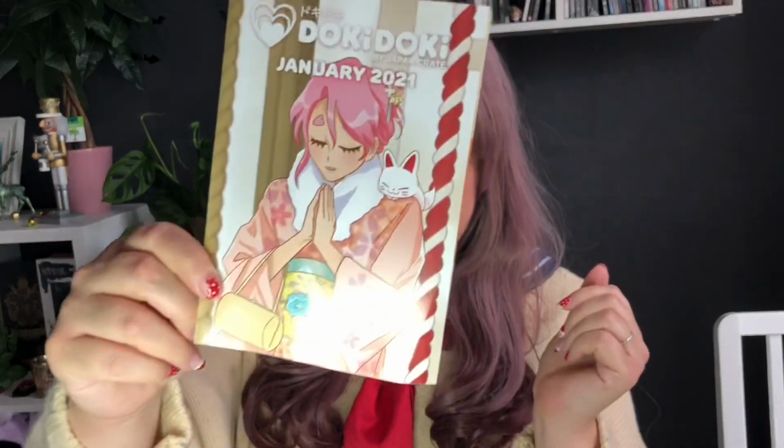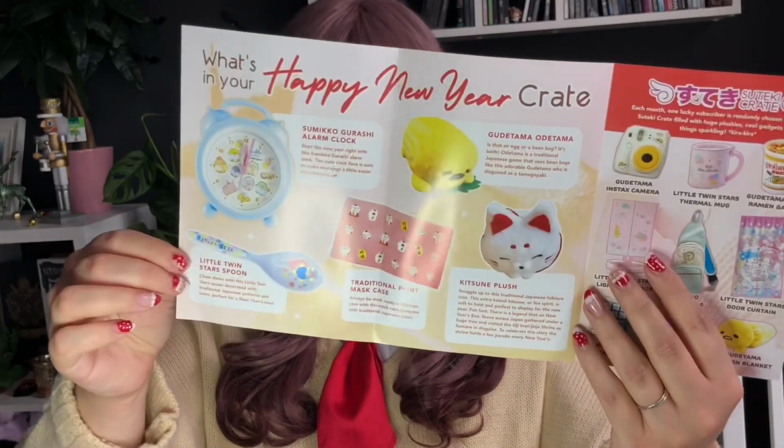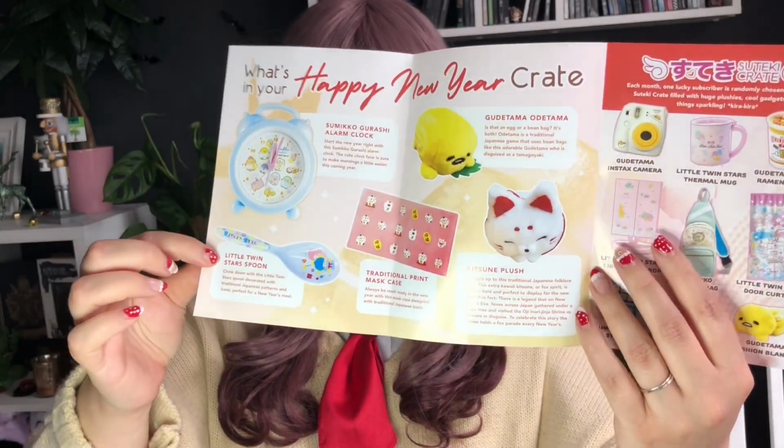So now that I touched everything and looked at everything and at myself, I will have a look at the pamphlet that was inside that I put away at the first second. So this is it. Again, the cover art, very cute. If you open it, you can see what's inside the box. Yeah, everything that I just showed you.